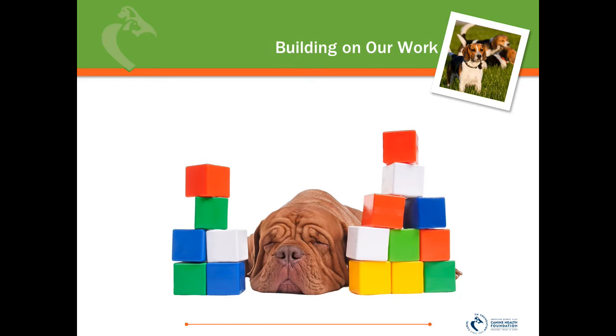One of the things that we've tried to emphasize is that research does not work in isolation, and each study that we fund becomes a building block towards increasing our understanding of a particular disease, so that in the end, once we have all our blocks assembled, we can understand a disease so thoroughly that we can prevent it, or we can have novel therapeutics that will help us control disease.